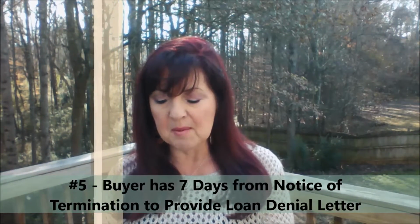And then, here's the change. B, provides the seller within 7 days from the date of such notice the letter of loan denial from a mortgage lender based on the mortgage lender's customary and standard underwriting criteria. So if a buyer is going to terminate under the financing contingency, they still have to do so within the specified number of days that the buyer and seller agreed to on the form. However, and they still have to provide a loan denial letter. So those two parameters have not changed.